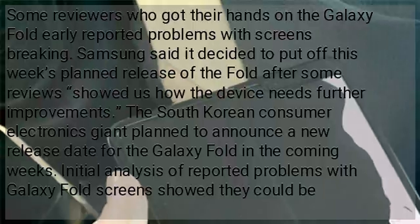Samsung's folding Galaxy phone launch delayed. Some reviewers who got their hands on the Galaxy Fold early reported problems with screens breaking. Samsung said it decided to put off this week's planned release of the Fold after some reviews showed how the device needs further improvements. The South Korean consumer electronics giant plans to announce a new release date for the Galaxy Fold in the coming weeks.